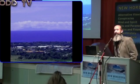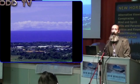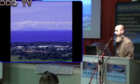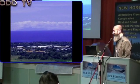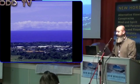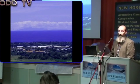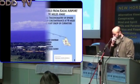When you start getting towards the 100-mile mark, we're talking over a mile of dip now. This is the Isle of Oahu, taken from Kauai in Hawaii. It's 90 miles away. Again, you can see, apart from whatever bit the waves are hiding, we can see a lot of that island. And here's the numbers for it.